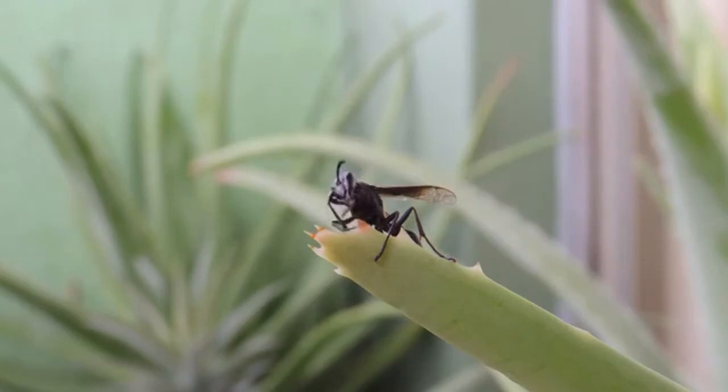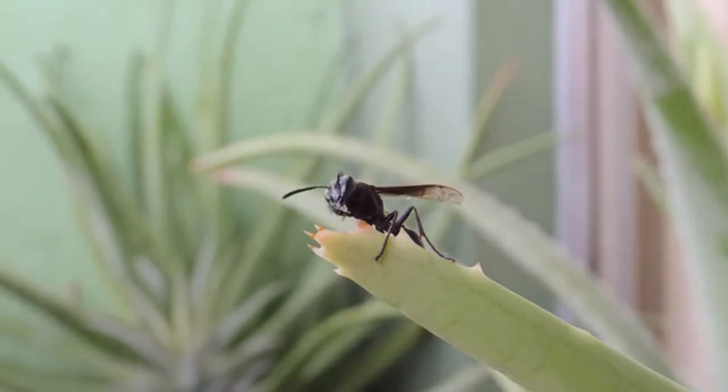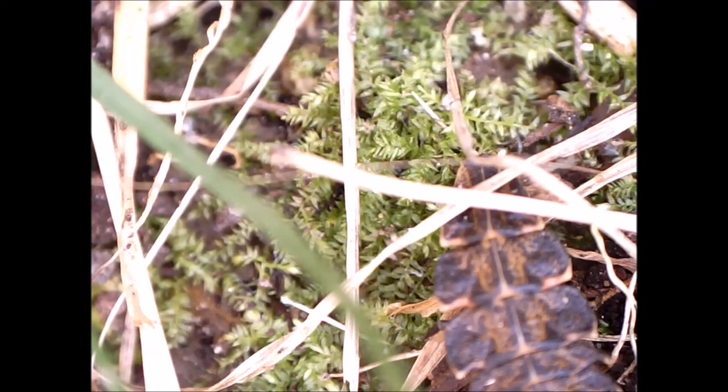Well, guys, I hope you've been enlightened about those sweet, sweet silverfish. But let's move on to one of my favorite orders of insects. Here they are, Megaloptera.